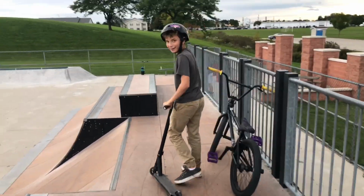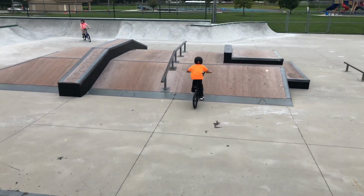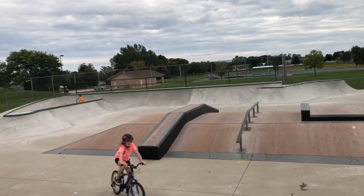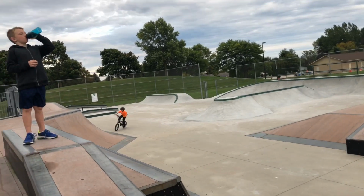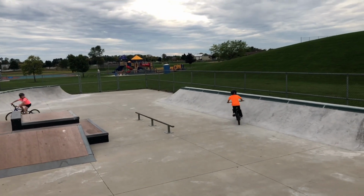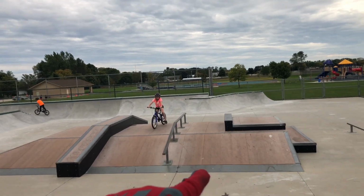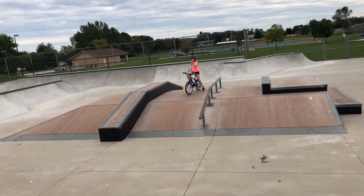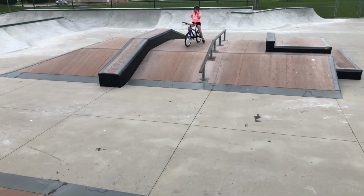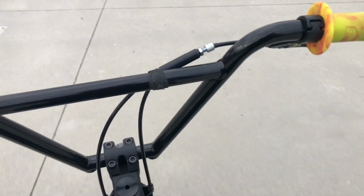That works, right? That was weak. Do a better one. Pull up harder. Do it again. Pull up harder on this one, Caden. Has he jumped down onto the manny pad up here? On this one. Hard as you can. Doesn't matter if you crash. That was better.